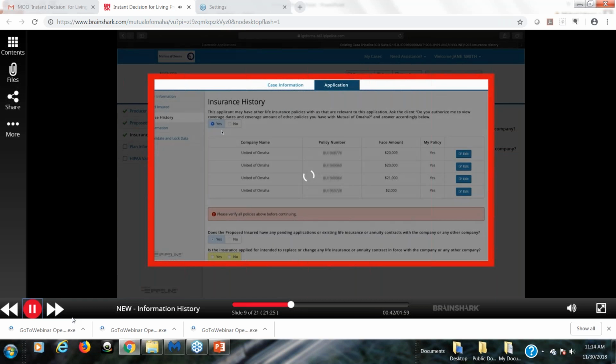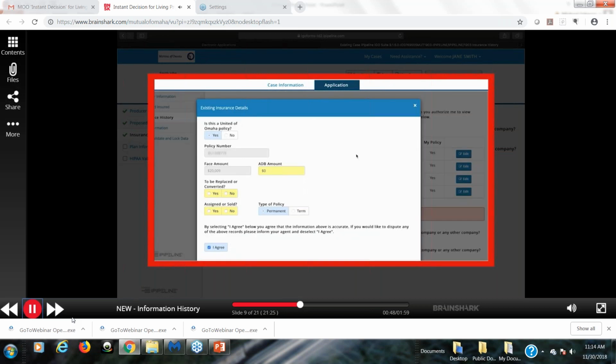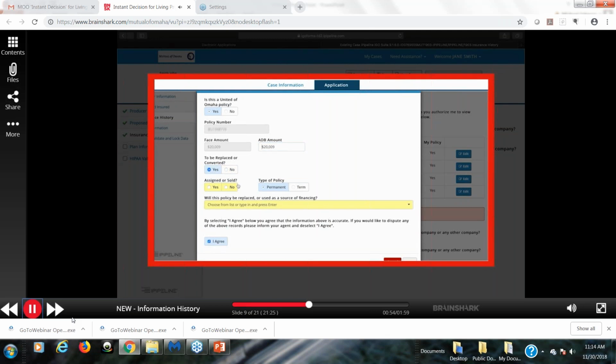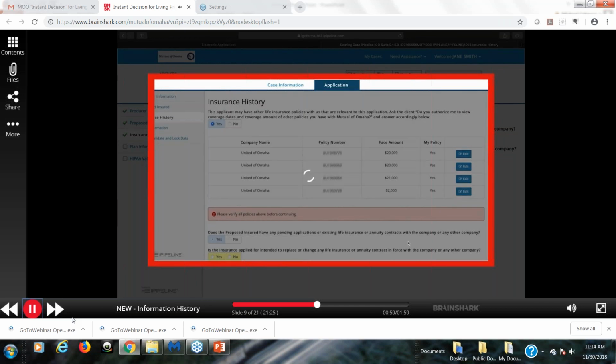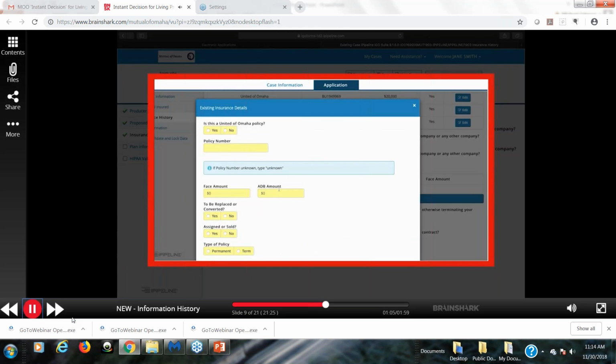All in-force policies will appear. You will need to click the Edit button next to each policy and input all of the required fields. Please note that you will have to retype 0 in the accidental death benefit field, even though it may already be there. Once all policies are verified, then you will need to identify if there are any to be replaced. Select the Click Here to Add button to add any and all policies that need to be replaced.